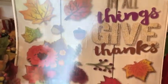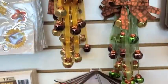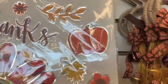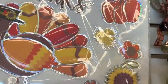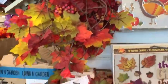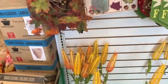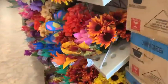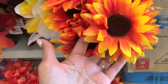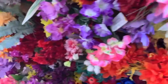They also had a few window clings, and I love this one because of the mason jar. And then they had those door hangers, which are a repeat from last year. And then some 3D stickers, which were really cute. They had one for Thanksgiving and then some with pumpkins on them. And then tons and tons of leaves, kind of a garland that you can put anywhere. And then a few more fall florals inside, but most of it was still summertime at my Dollar Tree.